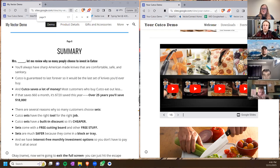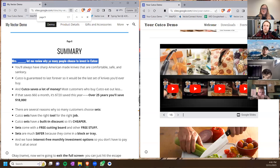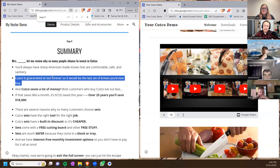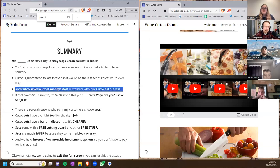Let me continue off where we left off here. So, Jarett and Kirsten, let me review why so many people choose to invest in Cutco. So you're always going to have sharp American-made knives that are comfortable, safe, and sanitary. Cutco is guaranteed to last forever, so it really would be the last set of knives you'd ever buy. And Cutco does save a lot of money. People who buy Cutco eat out less, and if that saves $60 a month, that's $720 saved this year, and over 25 years, you're going to save $18,000.